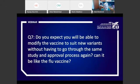Of course, it is a new product, but potentially there may be paths to use some of the learnings that we have from our original vaccine and apply those to the new designs, on the basis that the designs really aren't terribly different from one another. However, that's not our decision. That would be, of course, the decision of the regulatory authorities.